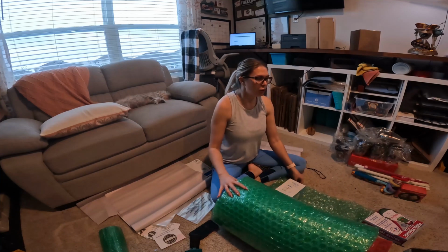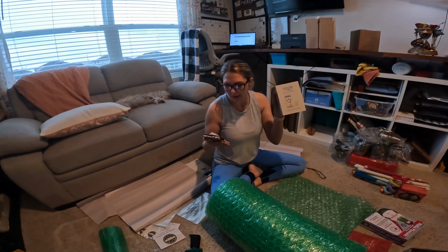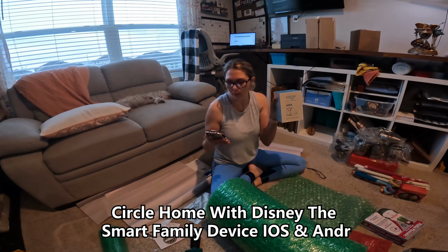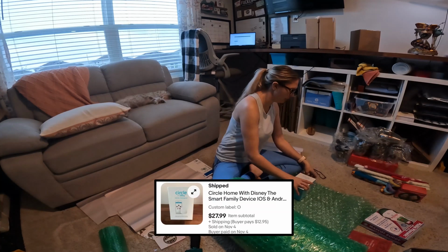So I try to do that because the next thing that sold, sorry, so I can pack this while I talk, is this circle home with Disney smart family thing for $27.99 plus shipping.